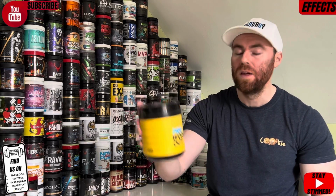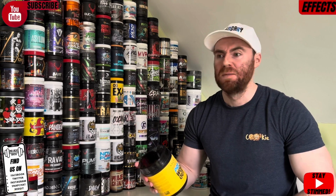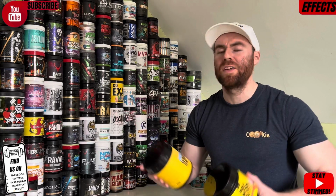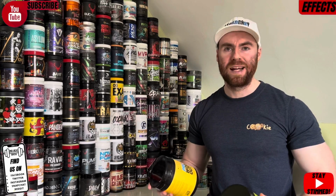With the V1, this felt like something you could use each and every time you train. It's not too strong. I wouldn't even class it as a strong pre-workout. I'd class it as an energy drink with pumps and focus added in, something productive, something feel good, something nice, something relatively healthy for your everyday needs.